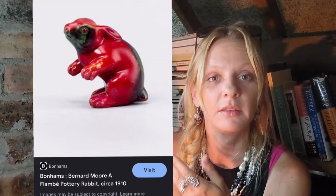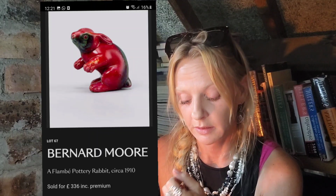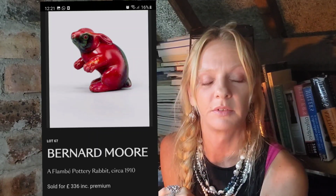And this is the rabbit of Bernard Moore that I found. I found this rabbit for 50p and I sold it for £250 on eBay. This particular one sold at Bonham's a few years ago for £350. So they're marked at the base. Bernard Moore. It's just a name and a look that you have got to look out for. And I can promise you, you can find them. They're rare, but you can find them.